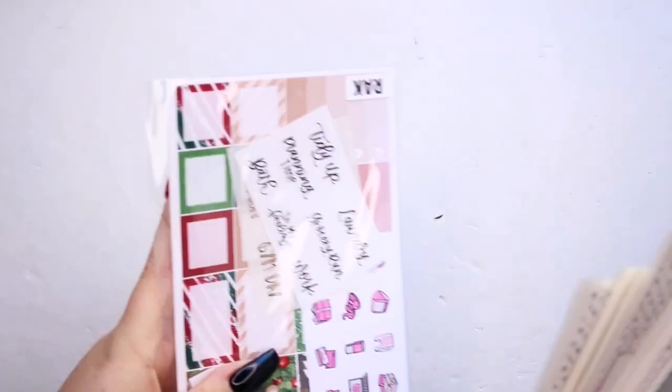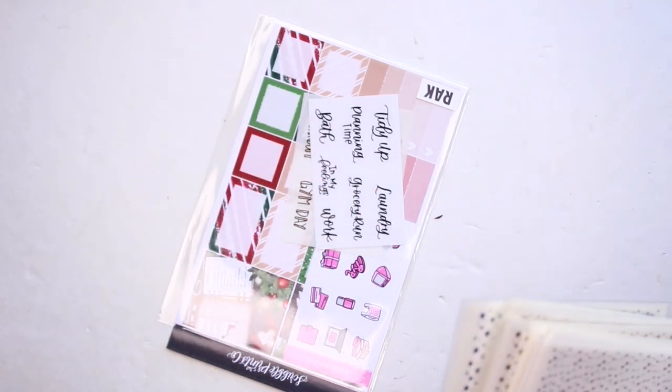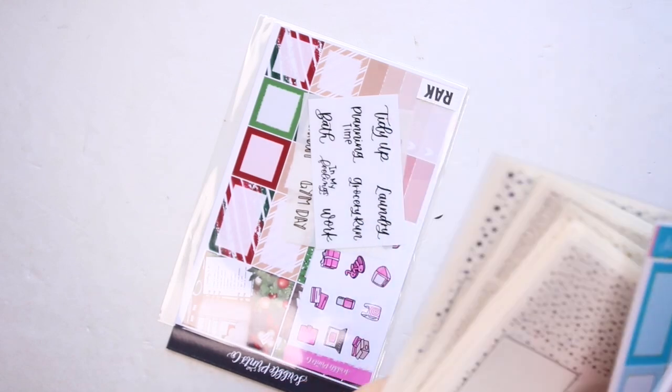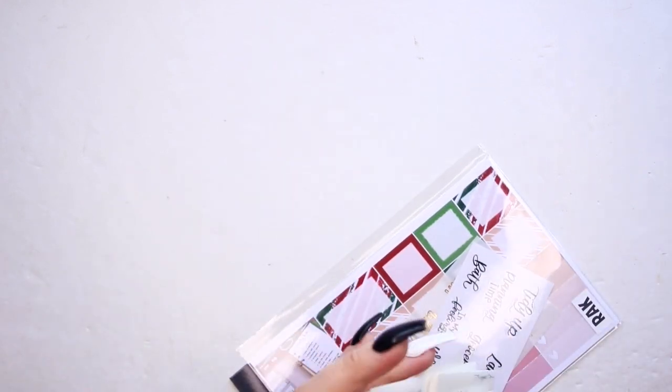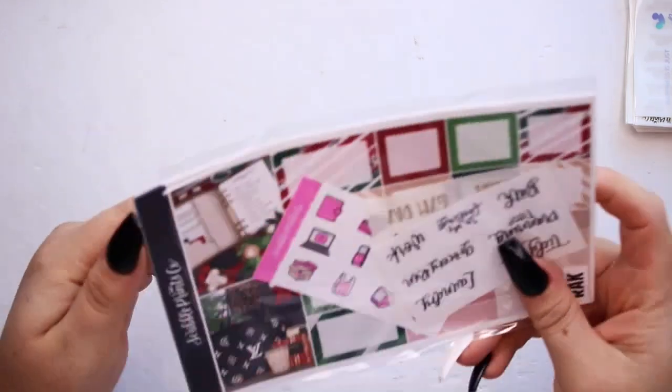However, in full transparency, I did make an order because what I wanted I could not find from any other shop and I needed it. So I did make a small order and pick this stuff up, which I'll go through in a minute. But in general, I don't shop from this shop, I don't order hardly anything, but I really needed this stuff.